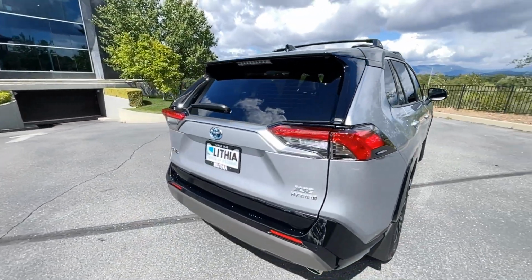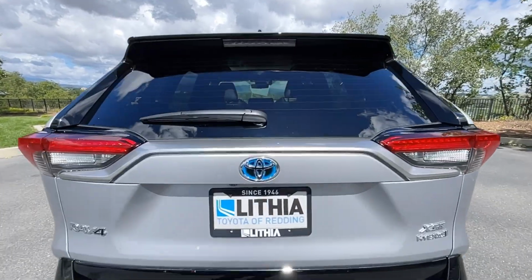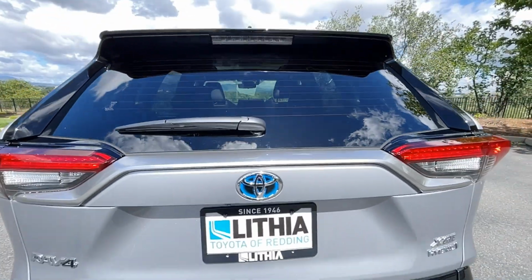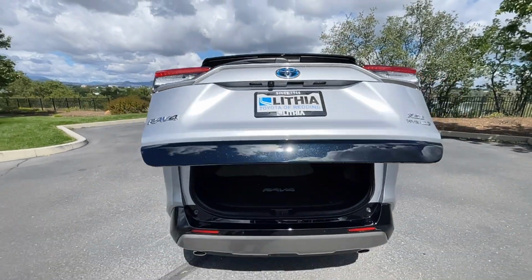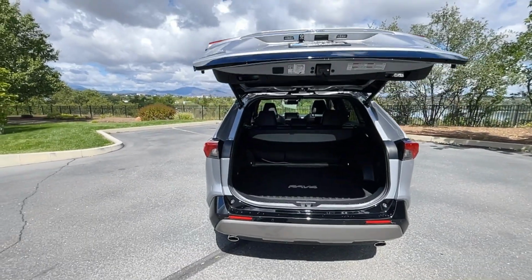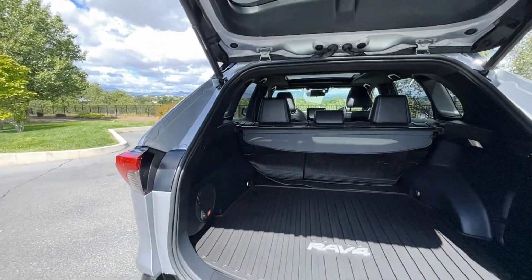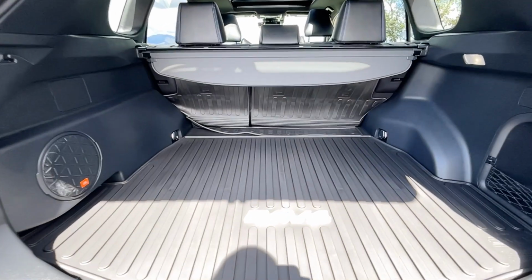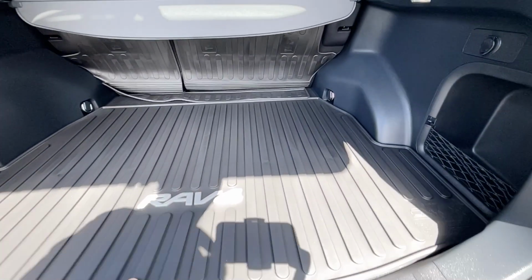Coming to the back, I did discover it does not have the foot kick feature like you get in the Limited. So it does not open. Oh, it does. My bad. I guess I kicked it in the wrong spot the last time. So we do have that, so it's not missing that. And all our all-weather cargo trays are in there with the RAV4 embroidery. And there's a load deck on here.